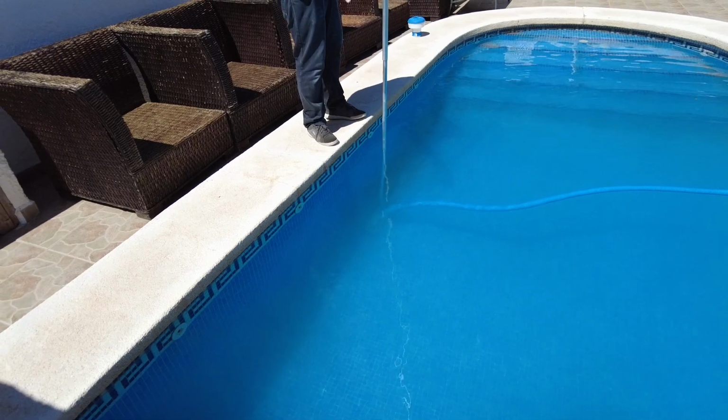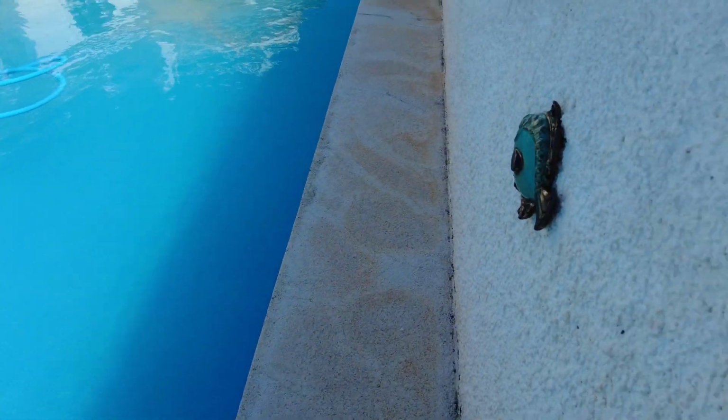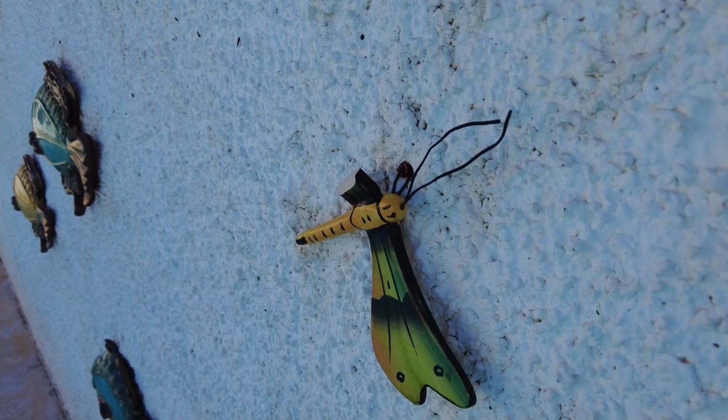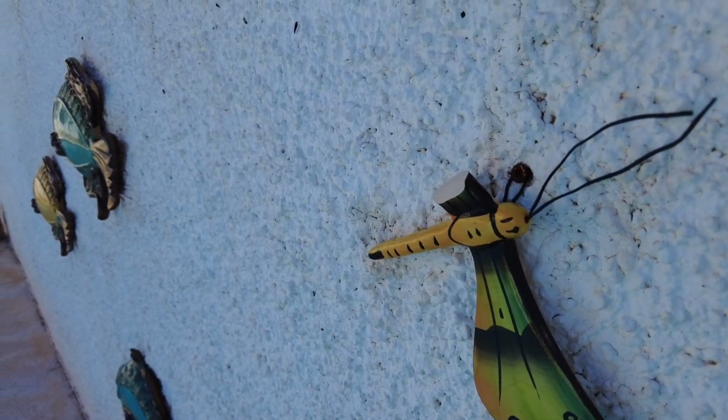People are probably going to ask, what's that in the bottom there? If you look behind you, there's a butterfly with no wing. Here's the culprit, I broke one wing last week. A dragonfly. I wonder what that was. Oh, the dragonfly, that's what it is.